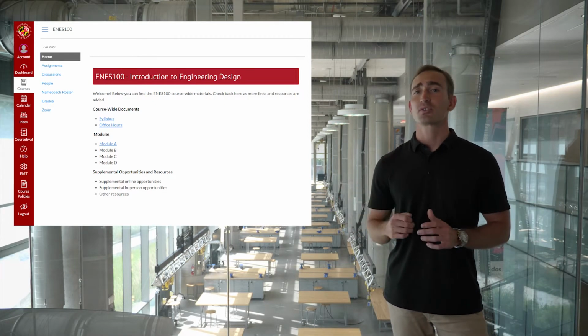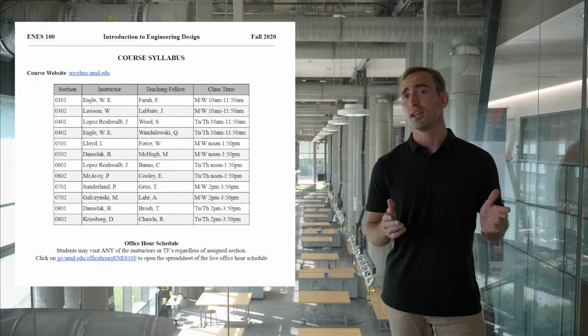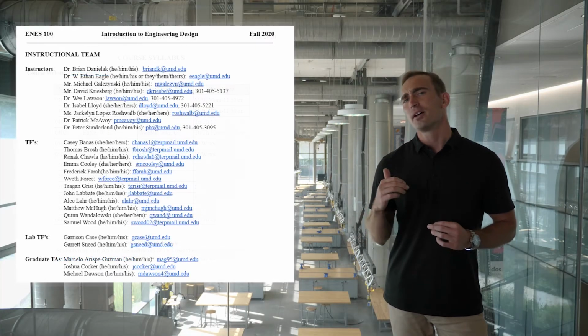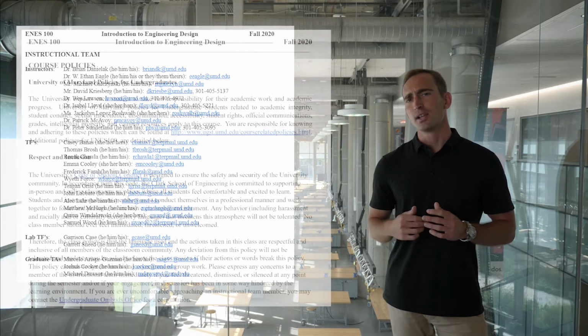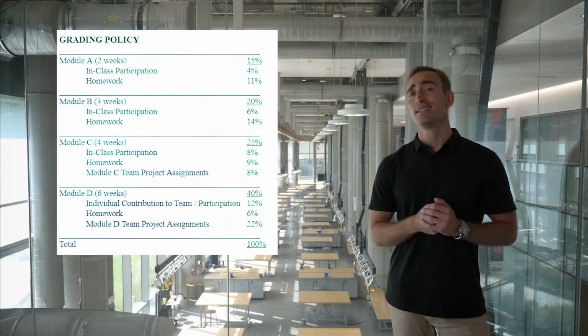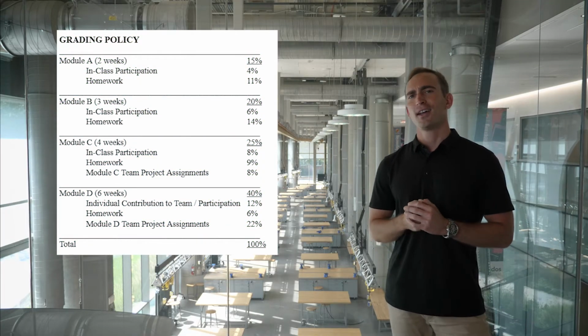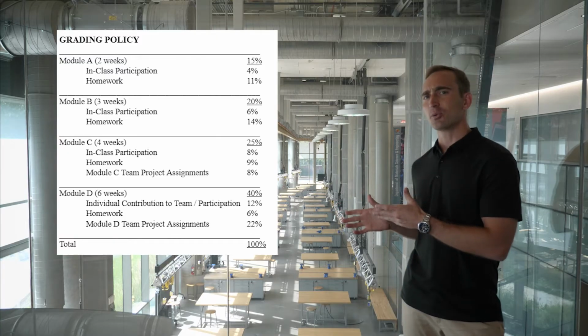You'll find a link to the course syllabus, where you'll find the contact information for all the professors, UTFs, LTFs, and GTAs. You'll find all of the relevant course policies related to absences or what to do if you might miss a class. You'll find the details on grading, which I'm sure you're particularly interested in. And I'll zoom into that right now so you can take a little bit of a look.